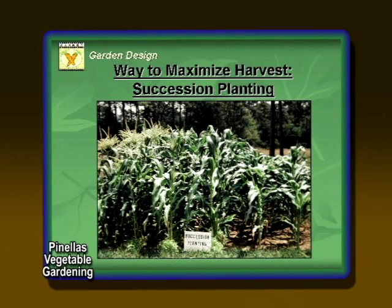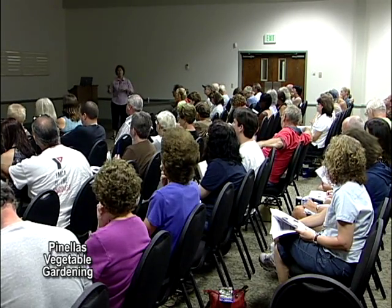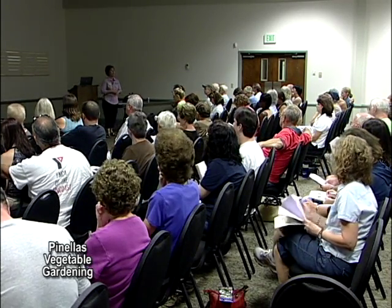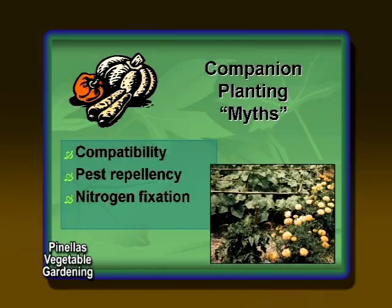You can plant, in this case they're showing corn planted, and it's probably a couple of weeks in between the plantings, so that once this corn is mature and gone and harvested, then this corn comes up. But you can do that with a lot of things. You can do that with carrots, with lettuce, with one of my favorite vegetables that is not one you see very often in the grocery stores. It's called kohlrabi.